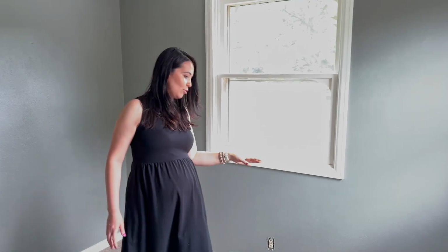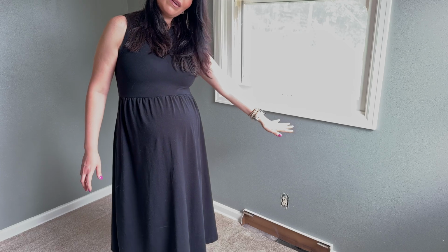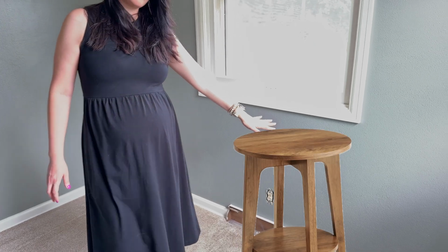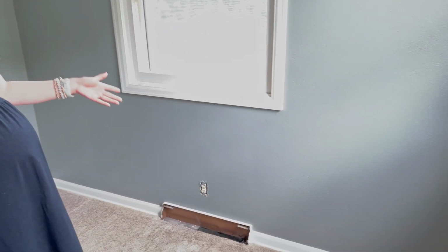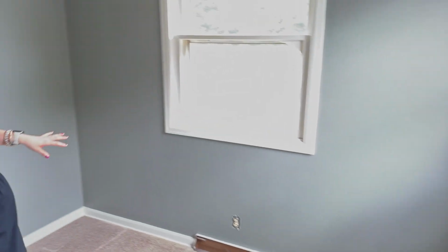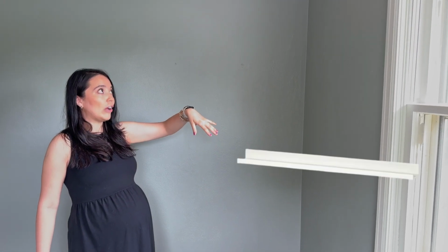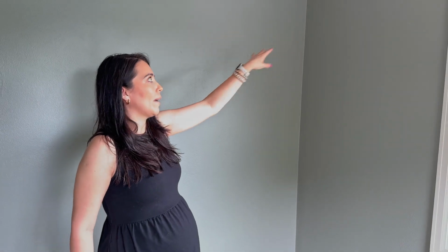And then next to the rocking chair, I want to have a small table so we can set our water or whatever if we're rocking the baby. And then on this wall, I want to have a bookshelf. So we bought these frame shelves from Ikea. I bought four of them and they're white.